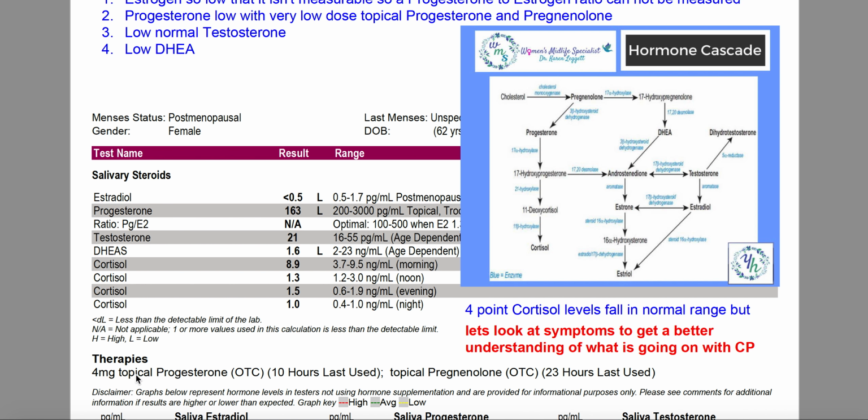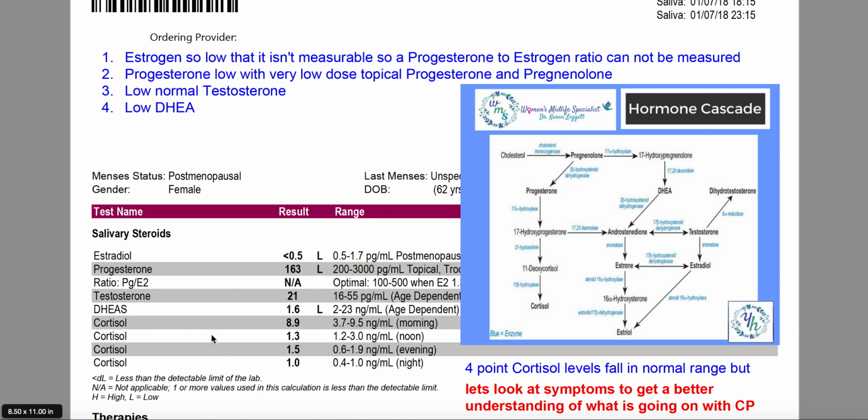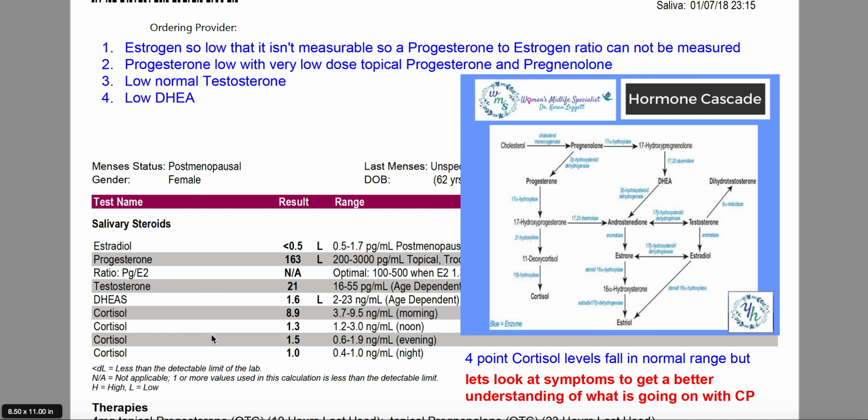She is using 4 milligrams of progesterone that she gets over the counter, and I'm assuming she's really using 4 milligrams, and that's not an error. She's also using a topical pregnenolone that's over the counter, 4 milligrams topical. The only thing I question is whether this was meant to be 40 instead of 4. In any event, either way, it doesn't change what I see or would recommend.